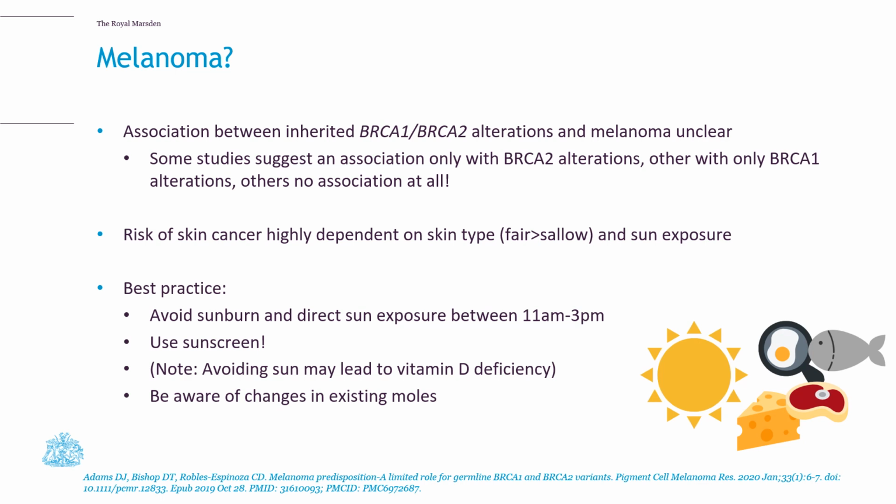The other thing to be mindful of is if you are moley, so if you have lots of moles, just be aware of any changes, and this might need help from a partner, because obviously it's not very easy to see things on your back. So you may need somebody just to have a quick squint every now and again. If you are worried, please ask your GP. You may even benefit from a referral to a dermatologist if you have lots of these moles.